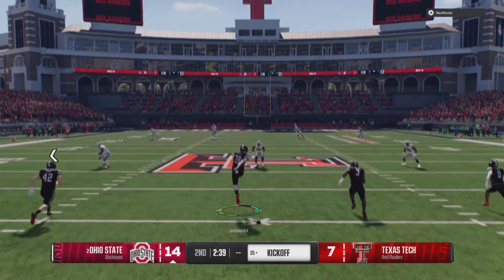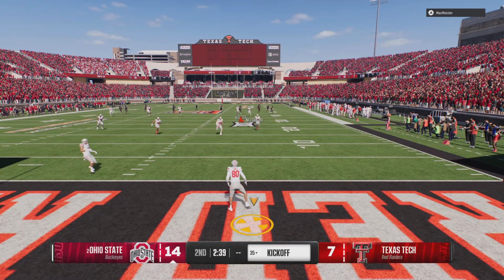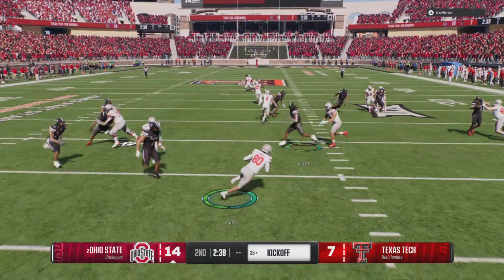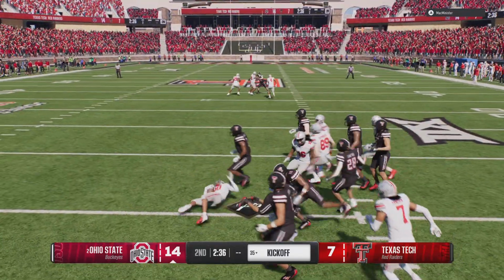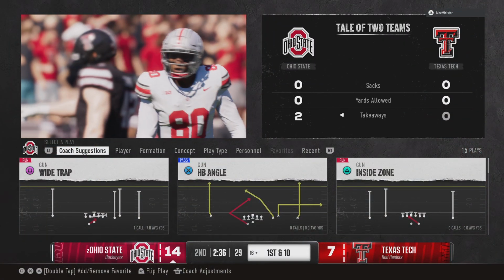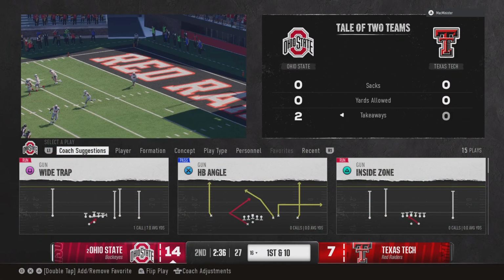Kickoff team lining up to send this one away. He'll bring it out. It's Flowers. Nice job by the kickoff team. Everybody stayed in their lanes, and they'll stop him at the 16.